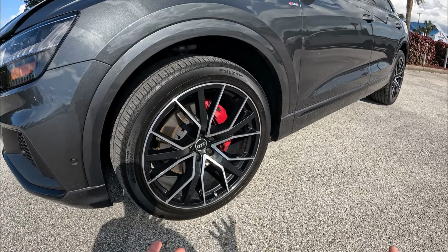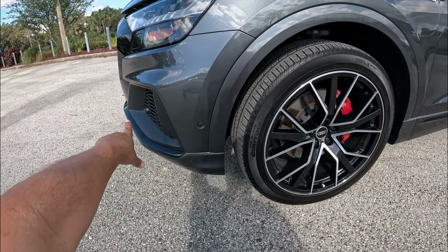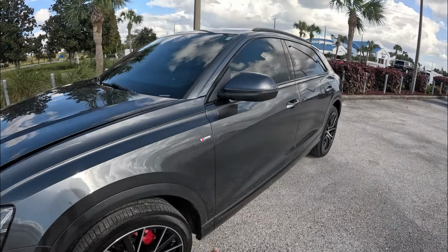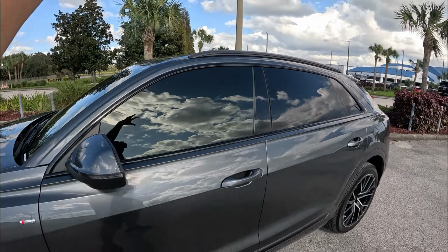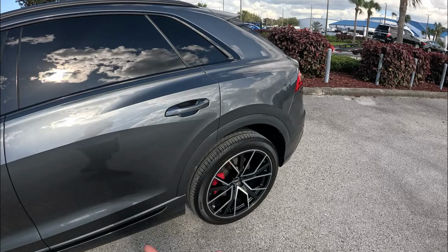You can see there the sports suspension, which I do believe is air controlled as well. As part of the sensors on the very front, we got those LED lights, and they're really cool the way all this is done. As you can see, we got the S-Line as well. That's part of this package. We got body painted mirrors and LED turn signals. This one does come with a panoramic sunroof, and as you can see, some pretty dark tinted windows as well, since the former owner did that.